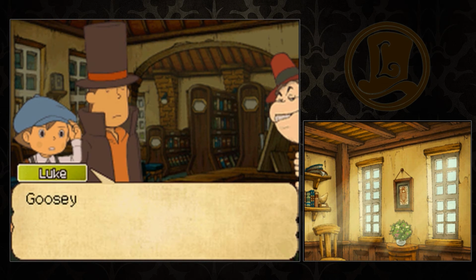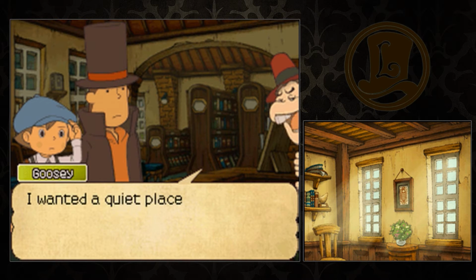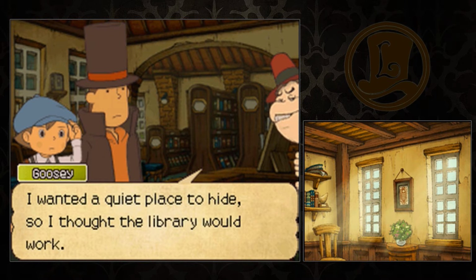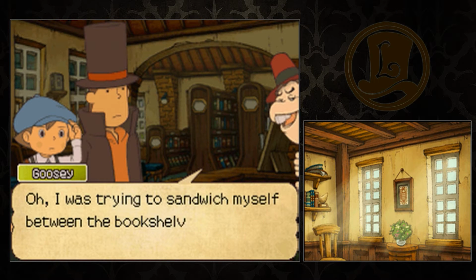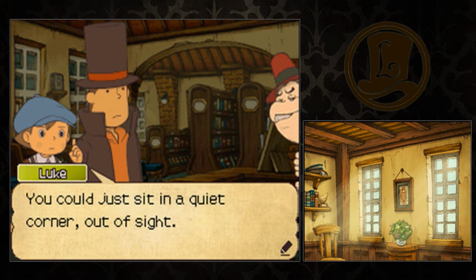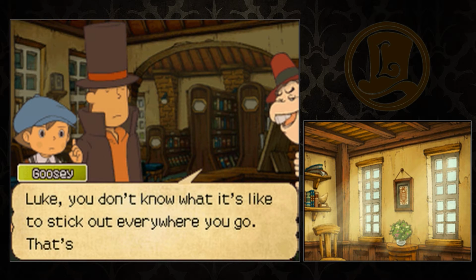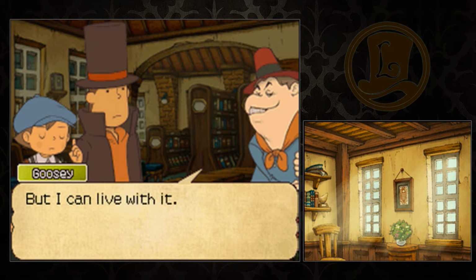Goosey! What the fuck are you doing here, Goosey? Spaghetti! I wanted a quiet place to hide, so I thought the library would work. I still stick out, don't I? Oh, I was trying to sandwich myself between the bookshelves, too. You could just sit in a quiet corner, out of sight. Yeah, you could just die, Goosey. Luke, you don't know what it's like to stick out everywhere you go. That's Goosey. But I can live with it.